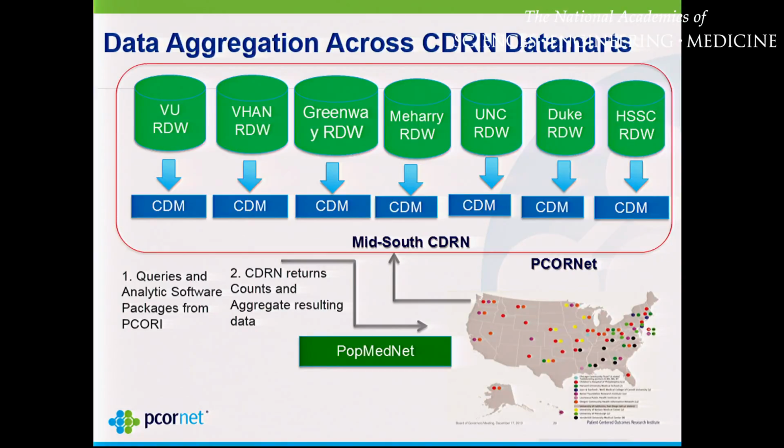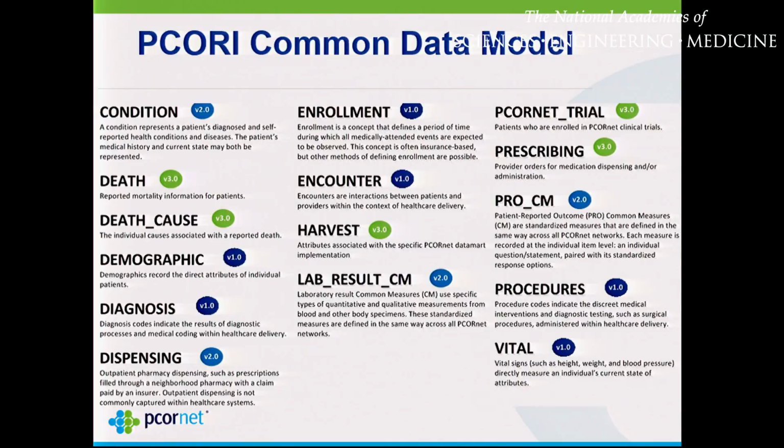So all 70 or so of these certified data marts across the country have their data in the same format in this common data model, and we're able to run queries nationally to address questions or even to potentially identify patients for research. So currently we have electronic health record data on over 110 million patients from across the country. These are the elements that are currently in the common data model. We will be expanding on this over time, but you can see we have a lot of common data elements, diagnosis codes, procedure codes, lab results, prescribing and dispensing data, vital signs that can be used to identify patients with particular conditions, to follow patients over time, and for clinical research.